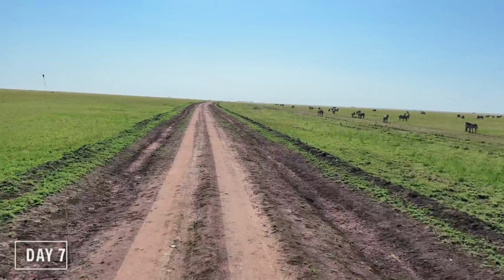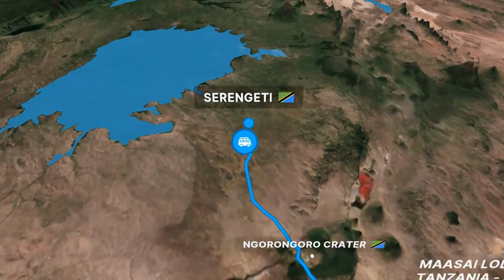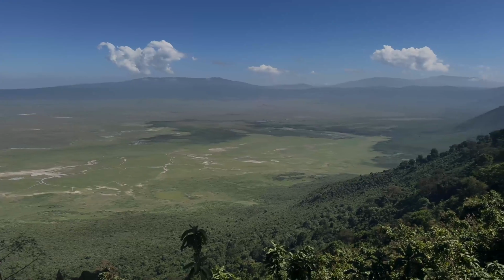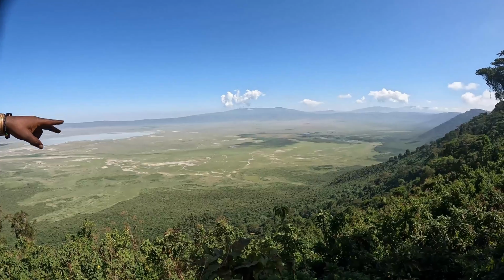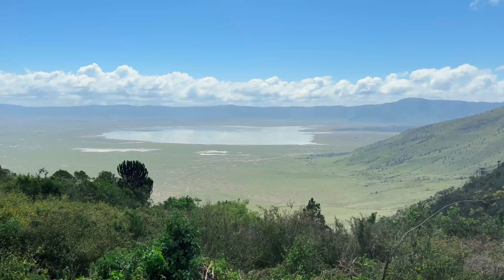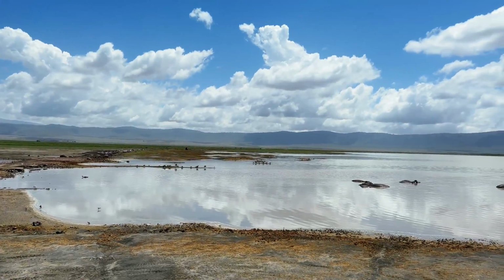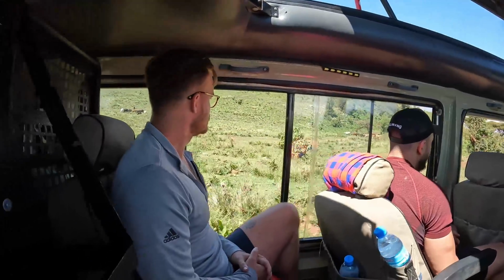Day number 7 of the trip, and it is time to start making our way towards the Serengeti. First off, we are stopping at the Ngorongoro crater where we get to see what it looks like from above. Later on in the itinerary, we're actually going to head down inside of there, but from up here we get to see a beautiful viewpoint of this mega crater that has a vast amount of wildlife and a really beautiful spot.